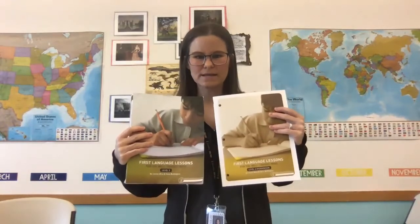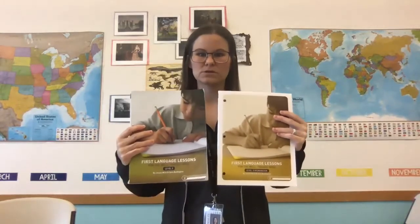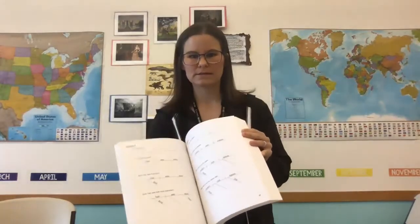Any writing that you would need to do, this book would direct you to a different loose leaf sheet of paper, and the students would work on that. Once you move out of level 1 and level 2, then it moves into a teacher's manual plus a student workbook. The theory, the idea behind it stays the same. However, it's still very oral, but it moves into having the students do a lot more of their own written work. And so the teacher's manual will direct them to a student workbook where all of their work is contained within.